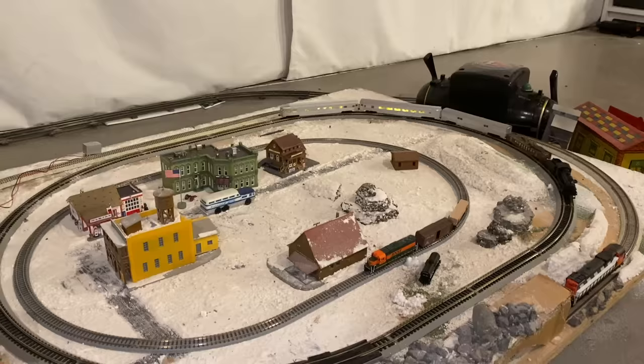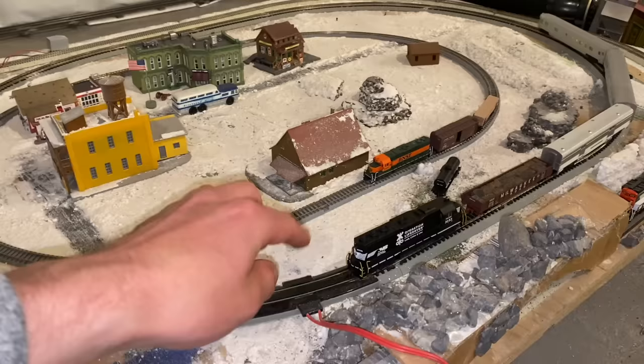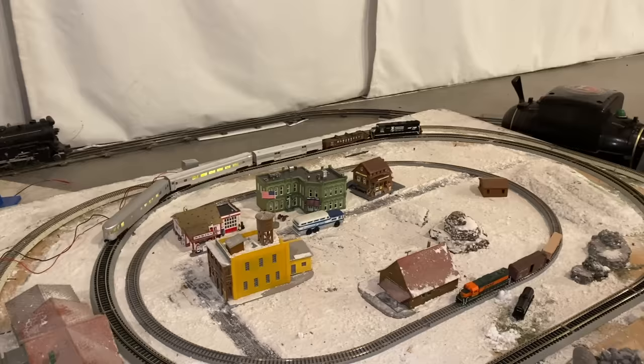Now let's test out the Norfolk Southern diesel. Now, like I said, we're going to have to use the front coupler because it's the only one that's left. I'll have to just order a whole bunch of couplers, I guess, so we can upgrade this one as well. But anyways, let's see if we can get coupled up here. I think I need to clean my track a bit. There we go. Yeah, fantastic. This one runs really well too.